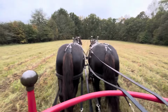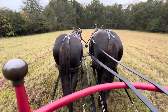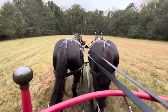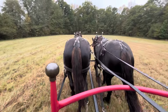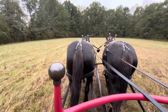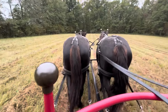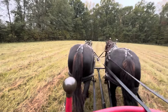Again, they're looking over. They want to go back through that cut, and they're wondering why I'm not letting them go back through that cut where the squirrel was. So we're just going to go down here to the end, and we'll turn around and head back to the barn. Got a hole up here. I got to worry about them stepping in, so. Armadillo hole.